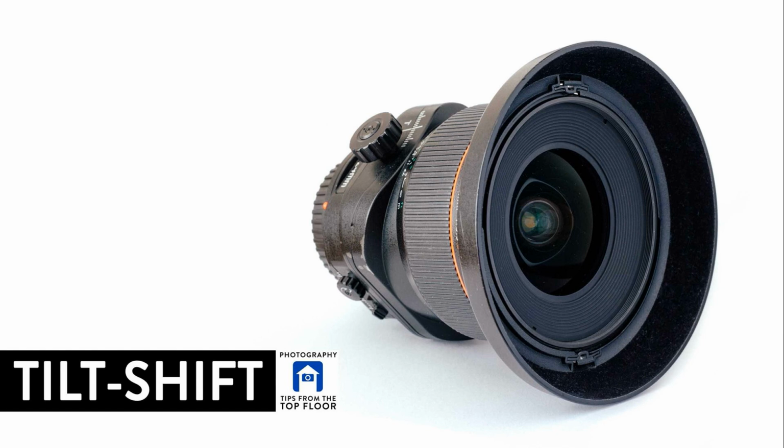So let's begin with the why. Then let's talk a bit about the history. Let's talk about the tech and then the creative side. And of course, at the end, I also want to talk about the cost of it, because I think price is probably the most prohibitive thing about tilt shift lenses for a lot of people. But there are ways. So why do I love tilt shift so much?